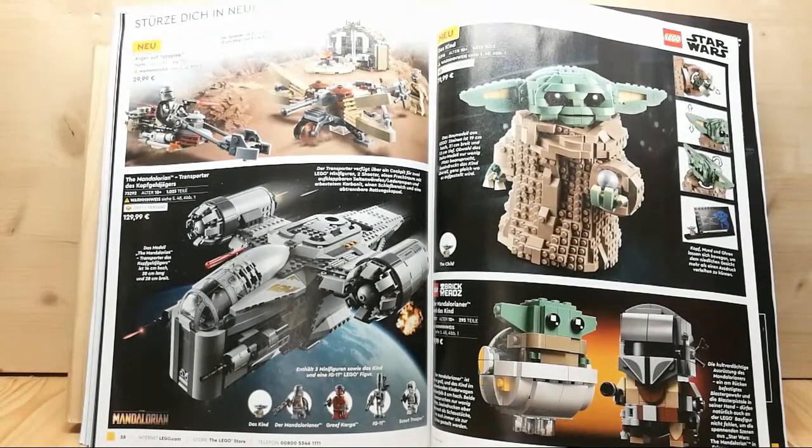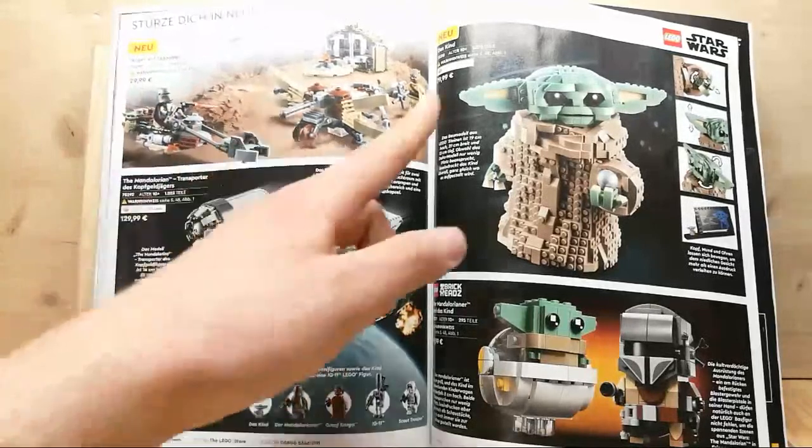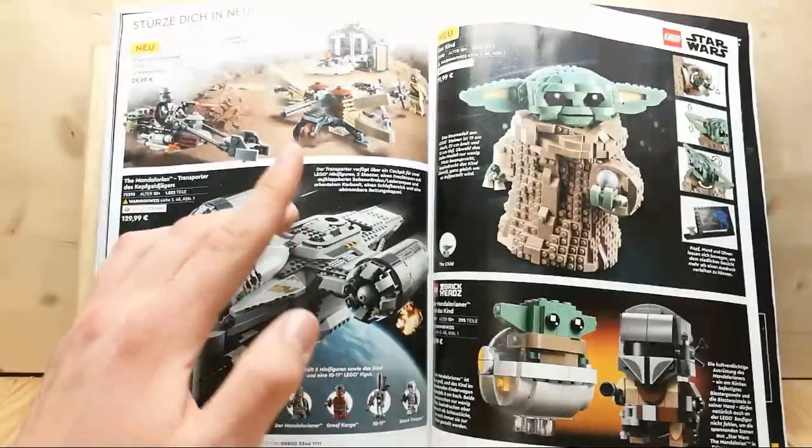And here we have Star Wars, and especially the Mandalorian. I haven't watched the TV show, so I can't judge those sets. Yeah, the big baby Yoda looks a bit mean in my opinion. He's not looking that friendly. I've seen some pictures of the TV show, where he's always looking very cute, but here he's looking sort of mean. But apart from that, I think this set is even alright for 30 euros. This right here, I think it's okay.